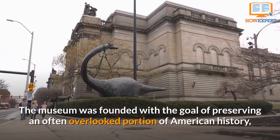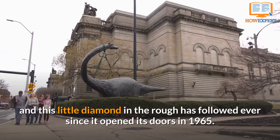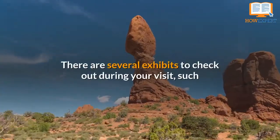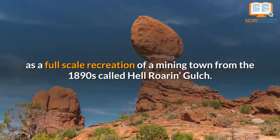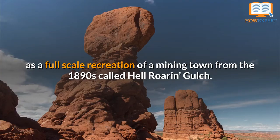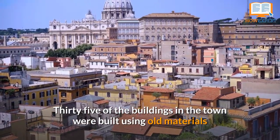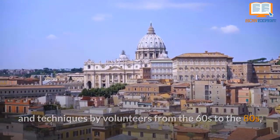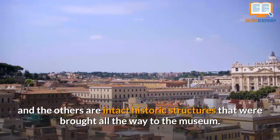The museum was founded with the goal of preserving an often overlooked portion of American history, and this little diamond in the rough has followed ever since it opened its doors in 1965. There are several exhibits to check out during your visit, such as a full-scale recreation of a mining town from the 1890s called Hell Roarin' Gulch. 35 of the buildings in the town were built using old materials and techniques by volunteers from the 60s to the 80s, and the others are intact historic structures that were brought all the way to the museum.